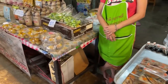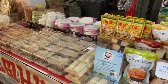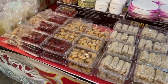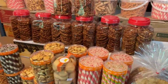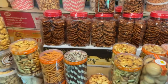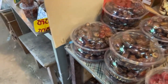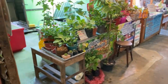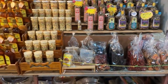Some really nice snacks here. Some little rice or sesame seed sticks. These are quite nice, very, very good. One of my favorites is these little wafers that have the peanuts. It's like a roasted peanut inside. Looks like some figs. Some house plants. Over here looks like some honey.